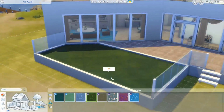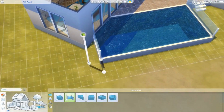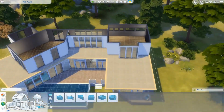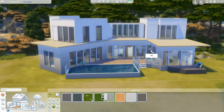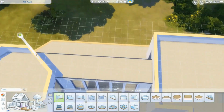And oh, I don't know why I put the murky green color there. I think I just tested it out. I was going to try and make the pool go all the way to this corner of the house, but it didn't want to let me, so I just gave up. And I think we're about to move on to the bedrooms.